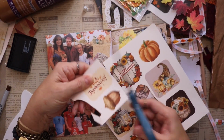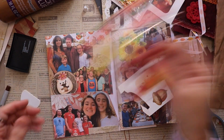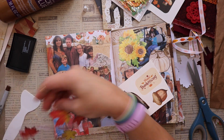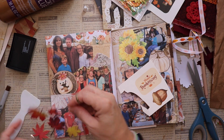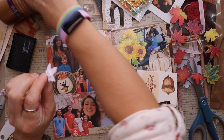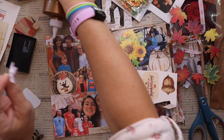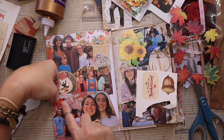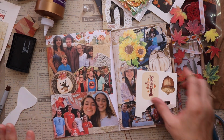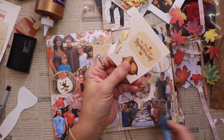We could take this off too. Let's see if any, you know what? Here's what we'll do over here. We'll go ahead and add this small leaf right here. That's going to be perfect. We'll go ahead and do that. And I am going to add some glue to that because I just don't trust it. Okay, perfect little touch right there. And now, I think the acorn will be a cute little touch.